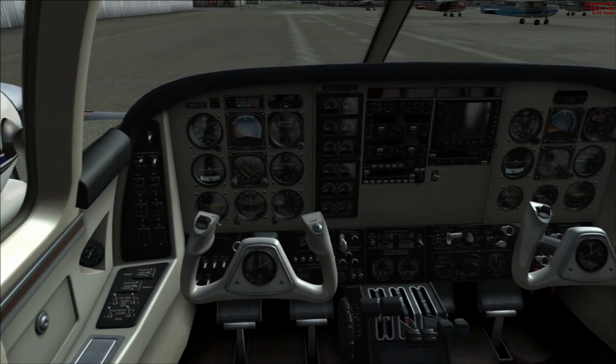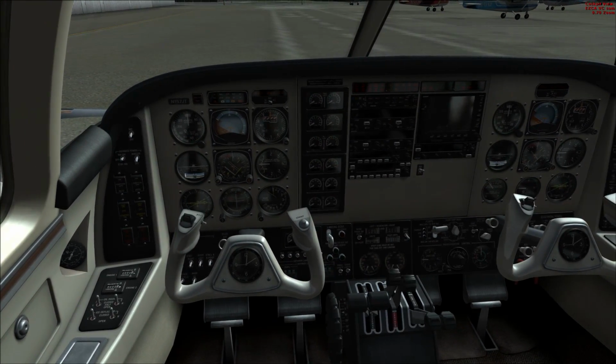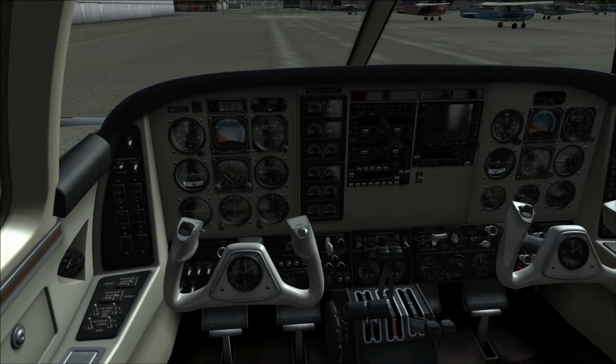I'm just checking my levers here. Sorry, I'm a bit distracted. Let me move my prop levers to full, ready to start this up.